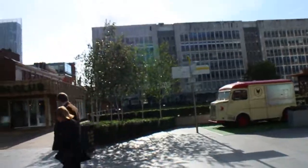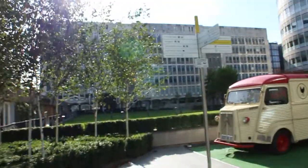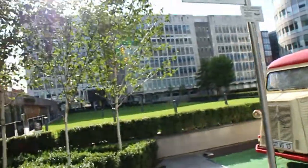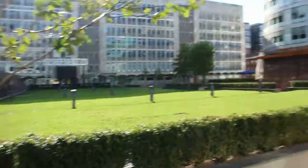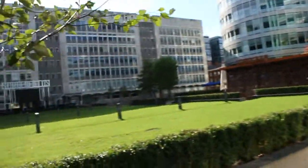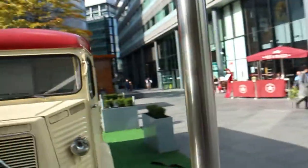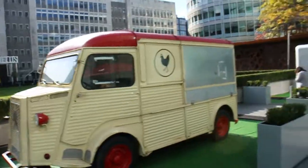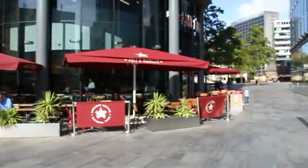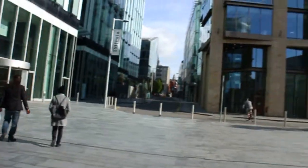So if you come up in the summertime, this is covered in lawn chairs and deck chairs, and people sit down and have picnics, and certainly on Friday nights after work it's always packed with people. These bars are, well, that bar's closed, there's another one inside. And there's a Citroen takeaway van thing. It's Pret a Manger, and up there I think there's a Wagamama.